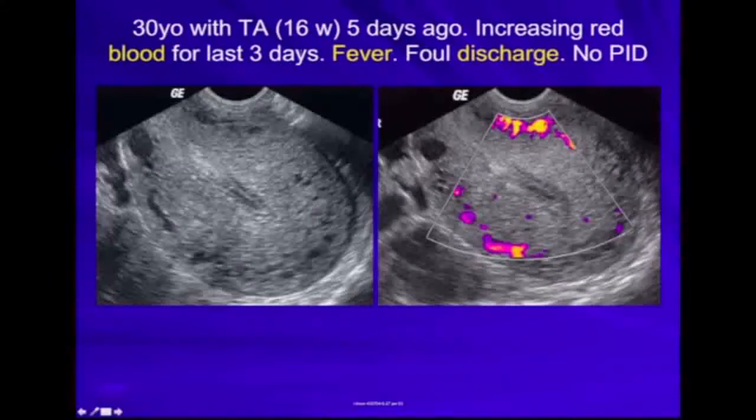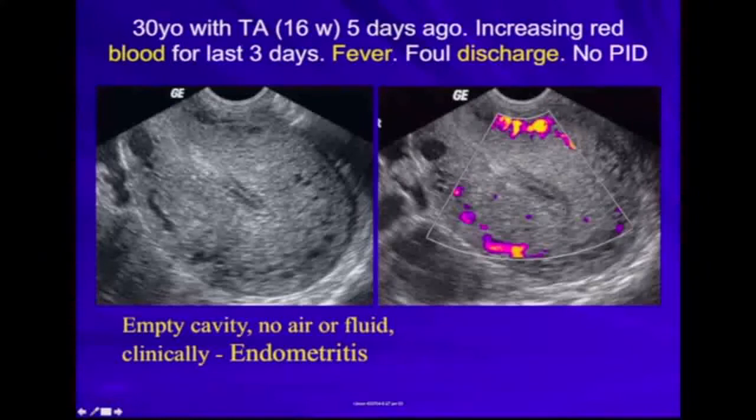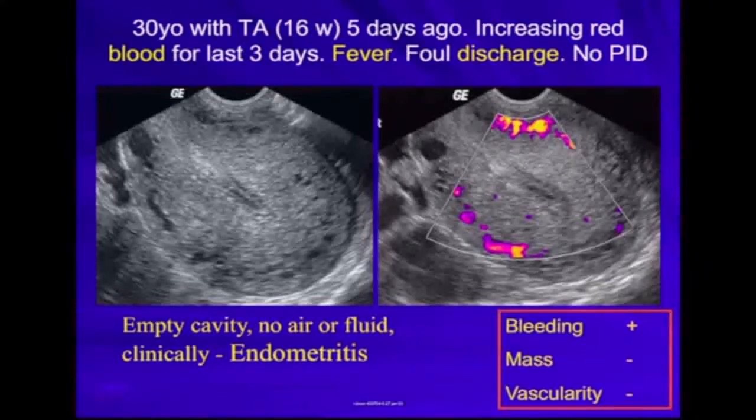Here's a patient who had a therapeutic abortion at 16 weeks. 5 weeks later, she's got some bleeding, fever, foul-smelling discharge, no history of pelvic inflammatory disease. The uterus looks fine, no retained products, but the uterus was tender to palpation. She has endometritis, and she would be treated with antibiotics only.